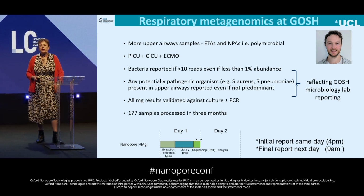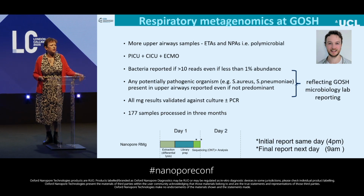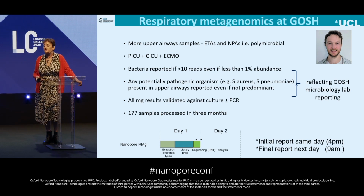So in the Guy's and St Thomas's experiences, they've been working with bronchoalveolar lavage, lower respiratory tract samples, and we were more interested in including upper respiratory tract samples as well. And that meant they were much more polymicrobial, so that was the nature of the sample that we were getting. We looked at the pediatric and cardiac intensive cares and also patients who were receiving ECMO.